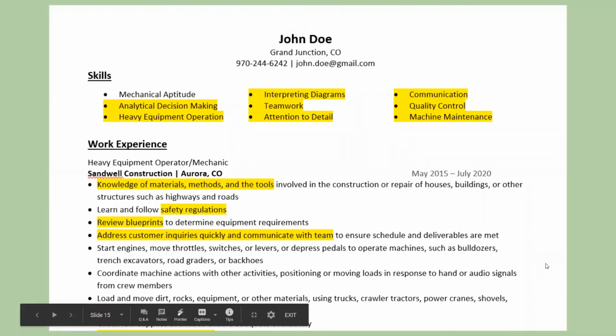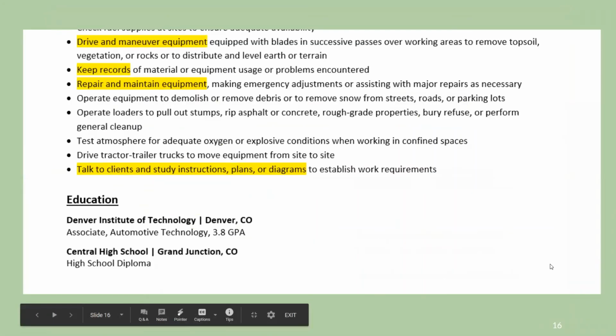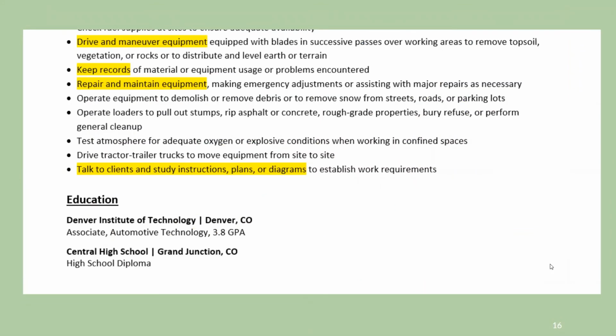Here we have an example of John Doe's resume. Across the top, we've highlighted those skills, including analytical decision-making, heavy equipment operation, teamwork, communication, machine maintenance. And then down in John's experience, he includes what he has experience-wise of knowledge of materials, methods, and tools, safety regs, reviewing blueprints, and addressing customer inquiries quickly and communicate with the team. We also included a drive to maneuver equipment, keeping records, repair and maintain equipment, and also talk to clients and study instructions, plans, and diagrams.